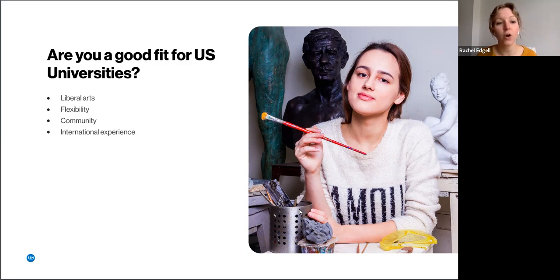And if you're hoping to work internationally in the future, going to the US is a really good way to take that first step of having an international education and making those connections, especially through the alumni networks, to multinational corporations or government organizations or whatever it is that you might want to do in future.